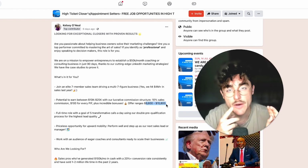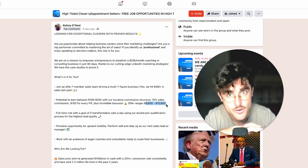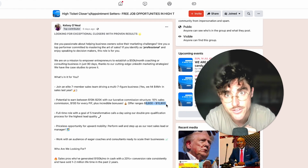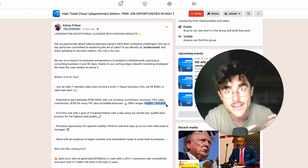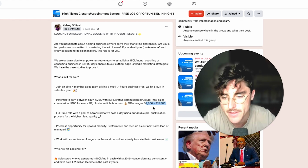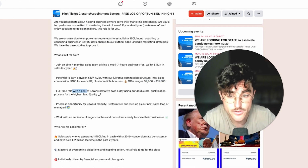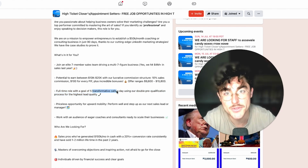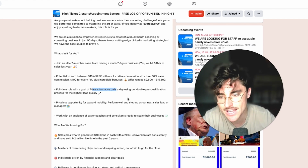So what I would do is go into an appointment setter role for 6 months, graduate into a closer role for 6 months, where you're probably selling a $5,000 product. And then from there, graduate into a closer role where you're selling a $10,000 product, and then keep moving on from there. Full-time role with a goal of 5 transformative calls a day. I love that language, transformative calls, because they're not sales calls. You're transforming people's lives and making changes in people's lives, which is awesome.